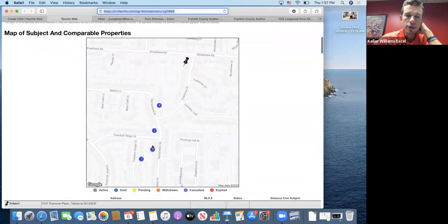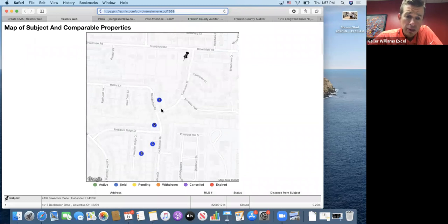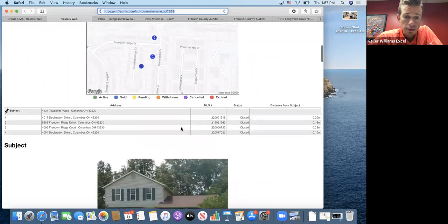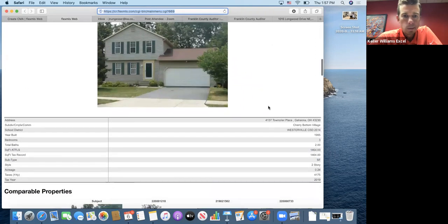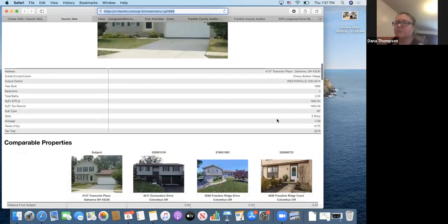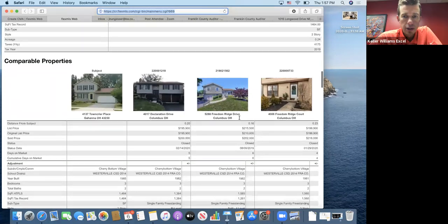It's got a map view. And all you're going to do is highlight a couple of these pages as you're walking through this information with them. You're going to say, Dana, there have been 4 homes that have sold here in the last year that I feel are really direct comps for you. They're all within 0.23 miles. Here's your home specifics. Here's the comps.